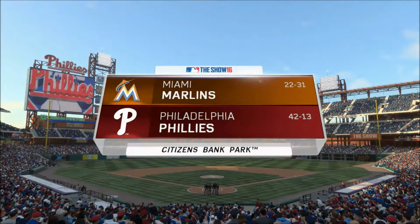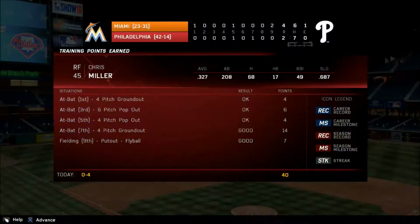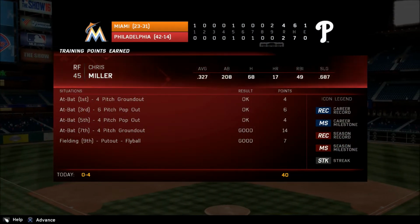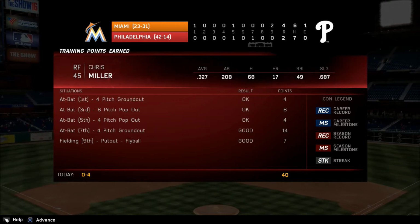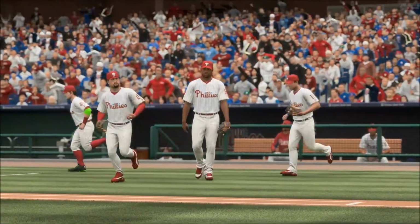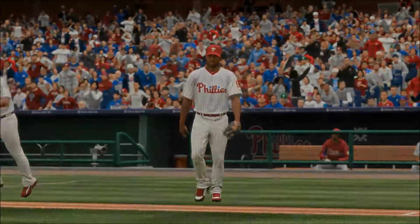Way back it goes. With the skyline in front of us, a look at Citizens Bank Park here in Philadelphia. See a couple of hits for him in the ball game. This one was tight throughout, but in the end, he really helped lead his guys to this victory. Time for baseball on the show from the bank between the Miami Marlins and the Philadelphia Phillies.